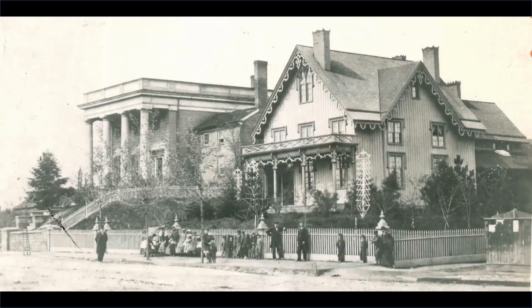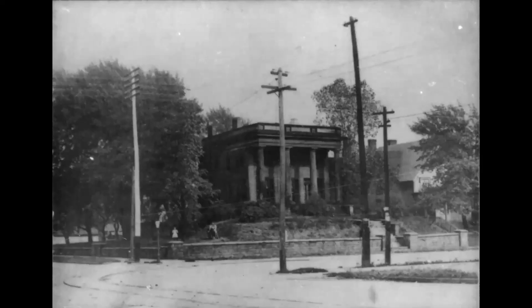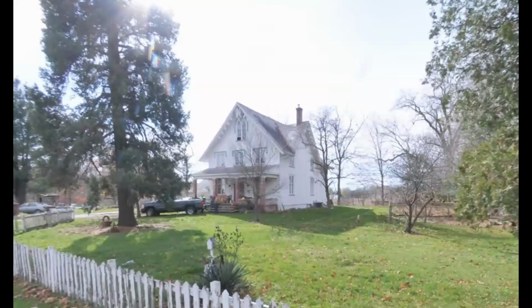So nowadays, fast forward a little bit, the porch is brick. It does still have some of its decorative elements. Again, this house is called Stachelwood, and I believe that was a combination of two last names of the family. Not the family that lived in it while it was in downtown. That family was actually called Perry Rank.